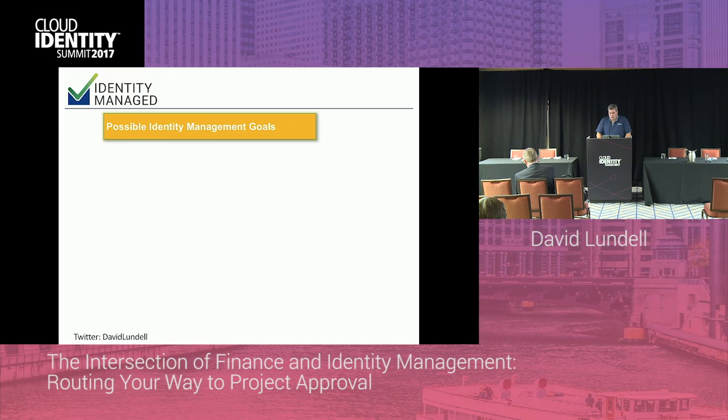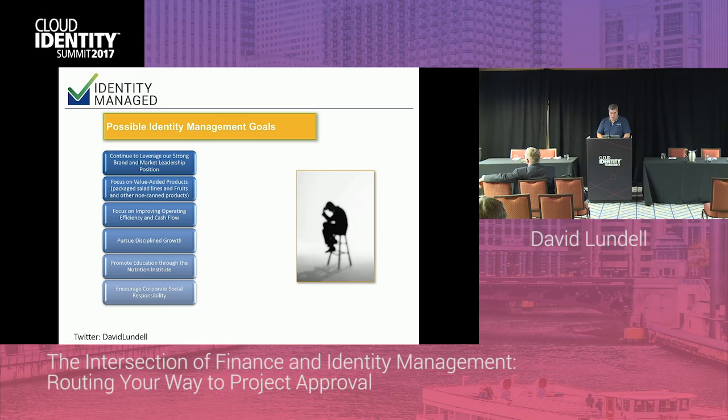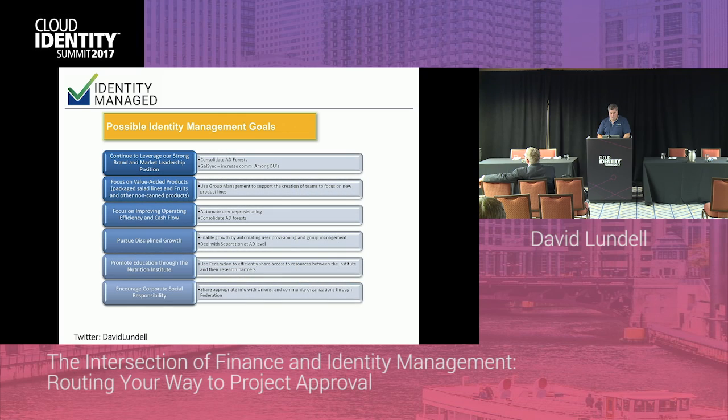By doing this kind of research, I identified 6 major goals for a produce company. They had goals such as continuing to leverage their strong brand and market leadership position, focusing on their value-added products, pursuing disciplined growth. And after thinking, I came up with the following identity management goals that could help them with their broader goals.